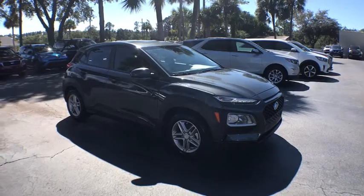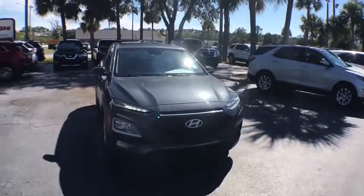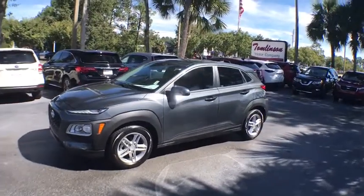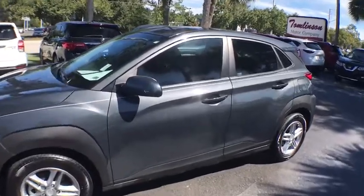Take a ride in the 2020 Hyundai Kona. The Hyundai Kona provides a wide variety of functionality in a small SUV body. The energetic design is perfect for those looking to marry their adventurous side with their urban lifestyle. This vehicle has less than 10,000 miles.